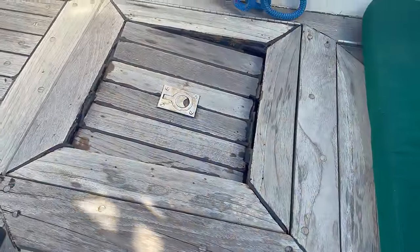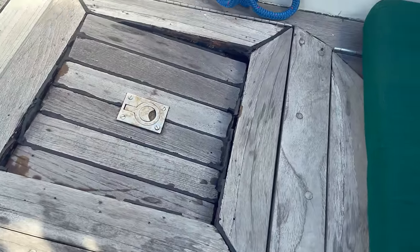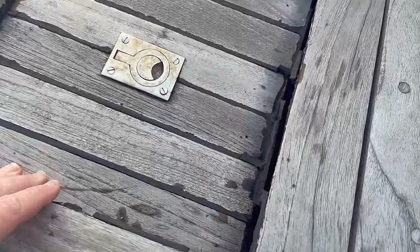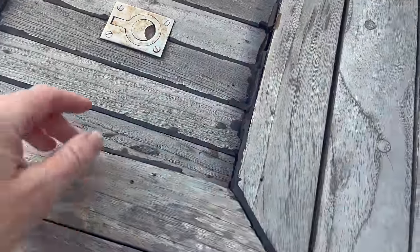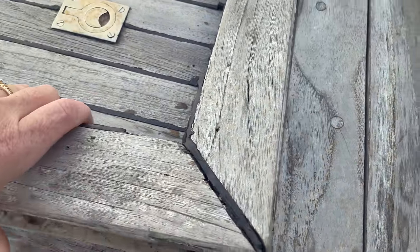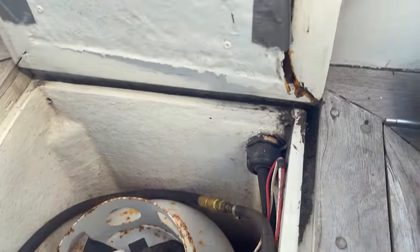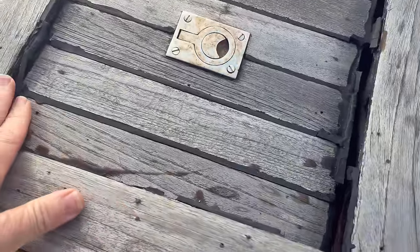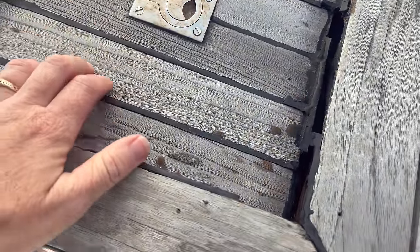Okay, so I'm not gonna talk about the teak deck yet, but this is obviously the worst of it. I mean, obviously you haven't seen the rest of it, but the rest of it is fair. This is bad. They put duct tape on it, but this is gonna have to be redone. I mean, that looks like fiberglass, but yeah, we're gonna have to pull this all apart and do something about it.